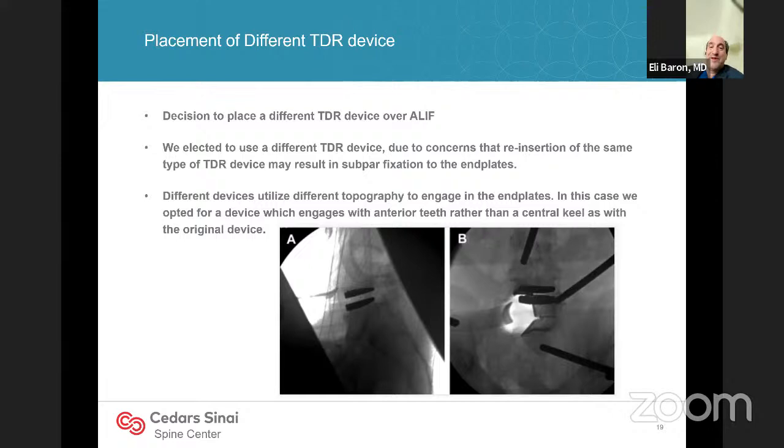No, I understand that. But do you have to take some more bone down to repair the CSF leak? Like when you took the artificial disc out, did you have to take some of the posterior end plate? I took a little bit of bone out, but not that much.